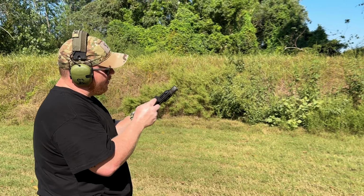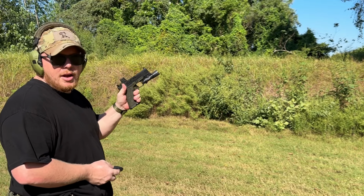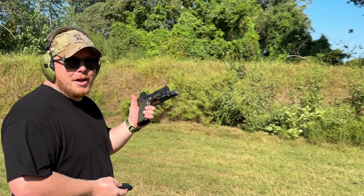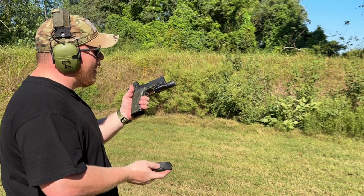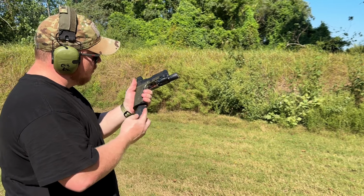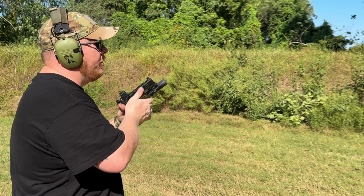All right, so now we have the Brownells ported barrel. Yes, I dropped my gun in the dirt just a minute ago, being a dummy. But we got dirt all over it, so we're going to check reliability also. Blazer 124 grain.